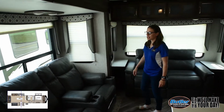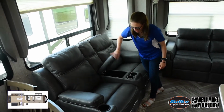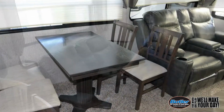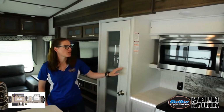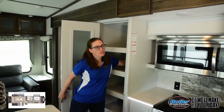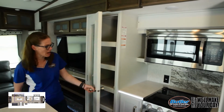Continuing on in this rear living room, you have your theater style sofa. It includes cup holders, a little cubby hole to store your remote or anything else you need. It's also a recliner. Floor plan flows right into the kitchen, starting with this floor to ceiling pantry you see here. It's about an arm length deep. This is awesome storage for your dry goods or your canned goods, giving you a longer time in between store trips.